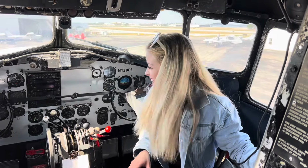Flight deck, definitely not that much different than actually what I have seen in the multi, but anyway, they just loaded up all of the cargo. They're doing all the paperwork, the fuel, the weight and balance, and then we are going to be on our way to the Bahamas. Let's go.